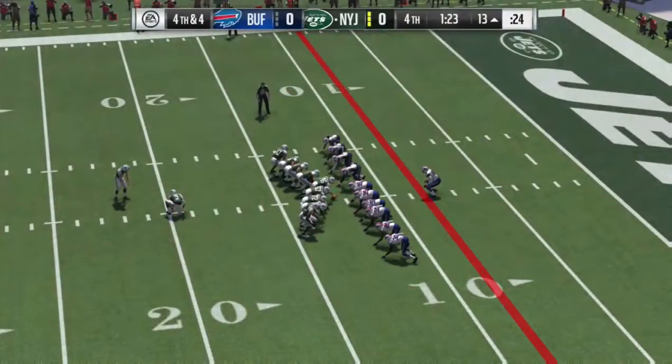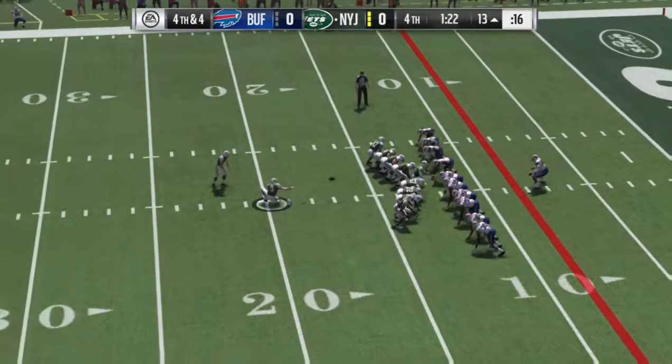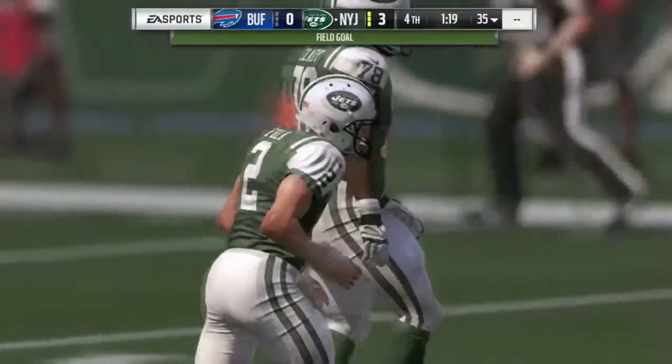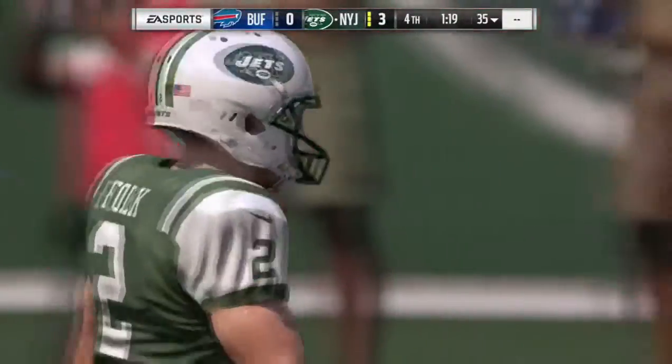So here we go. Maybe the biggest kick of the game forthcoming. And Folk's kick is good. And with a little over a minute to play, they have taken the lead.